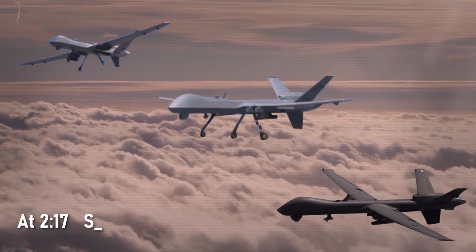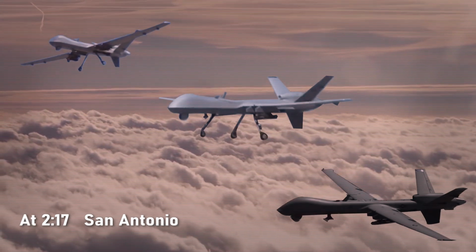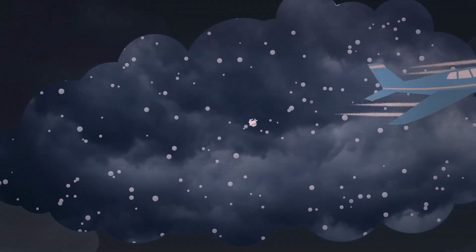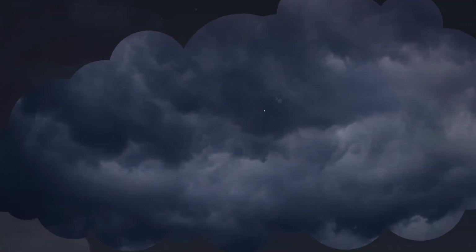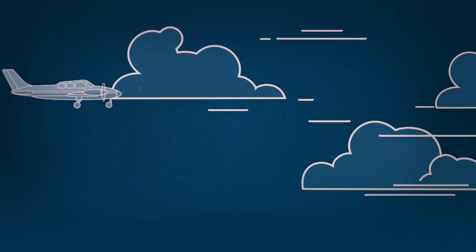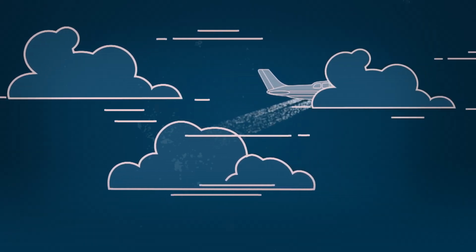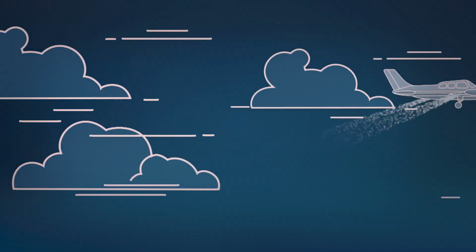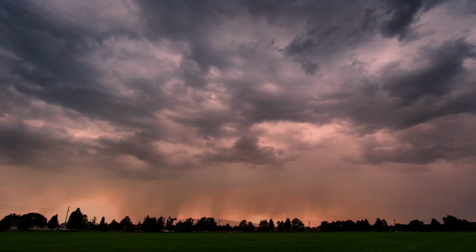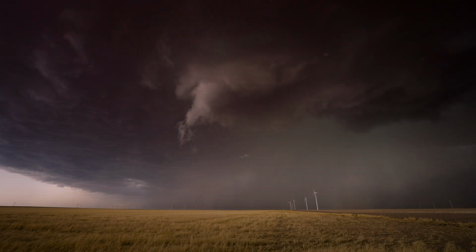At 2:17 in the afternoon, 3 drones took off from a facility near San Antonio. Each one carried containers of silver iodide mixed with acetone to help spread the particles through the air. The AI had mapped out a flight path following the Guadalupe River Valley for 60 miles, hitting spots where conditions looked most promising. At the same time, equipment on the ground at 3 different locations started sending electrical pulses into the sky above the target area.